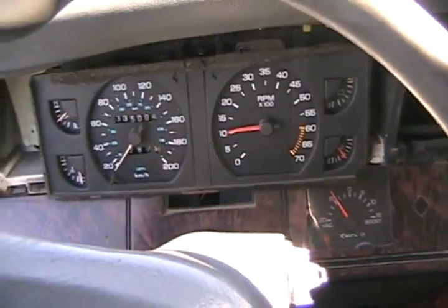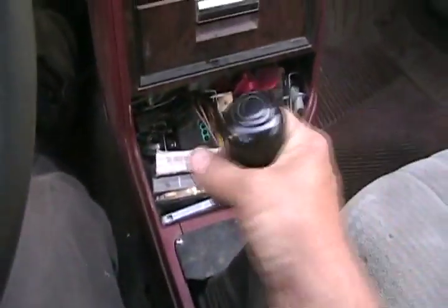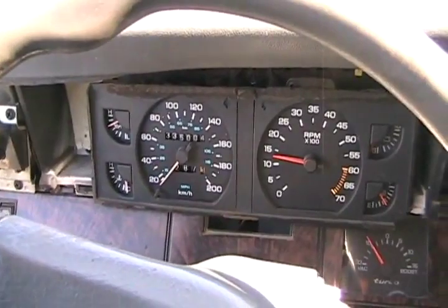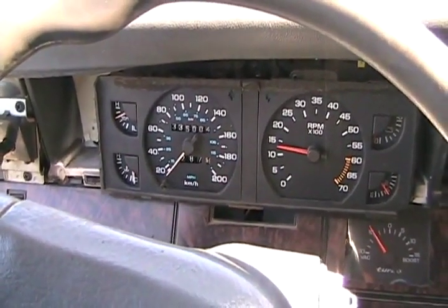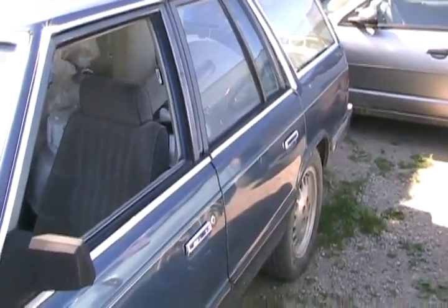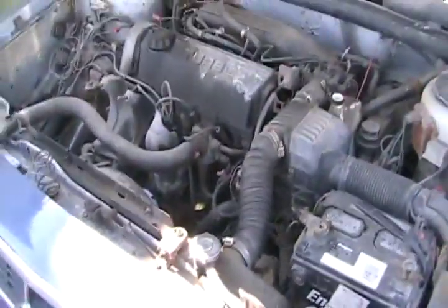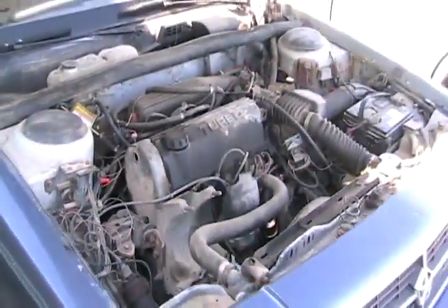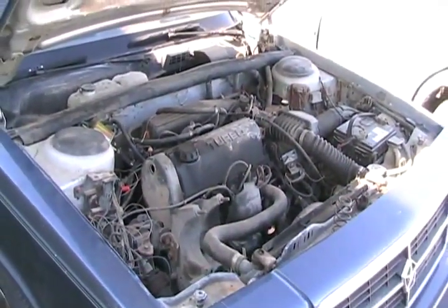Alternator belt squeaking a bit. This has been sitting for a while. Put it in neutral. And we'll let her warm up before we try to drive her, because you don't want to give a car hyper boost on a cold engine. It's got a very, very low restriction exhaust, so it's running on high idle, and that's what it sounds like. Well, we'll just let her warm up, and I'll be back in a few minutes.